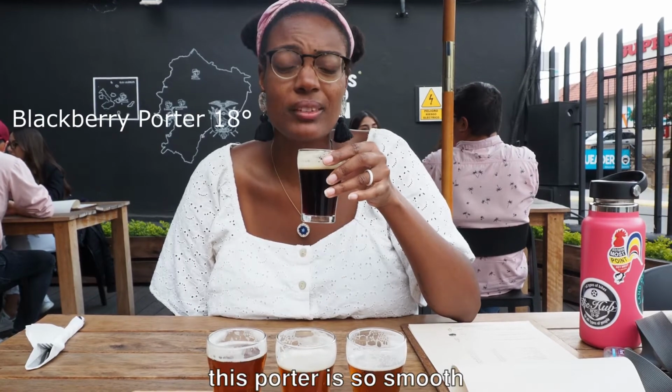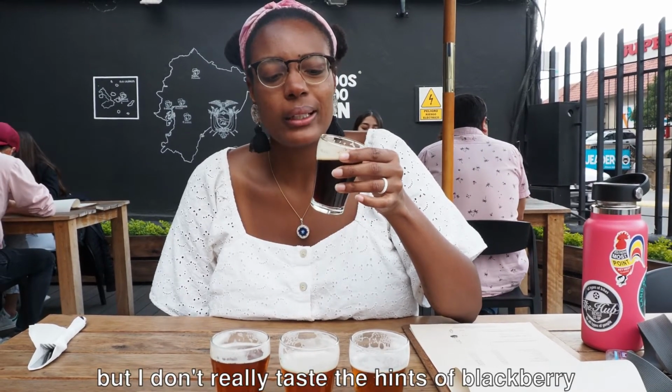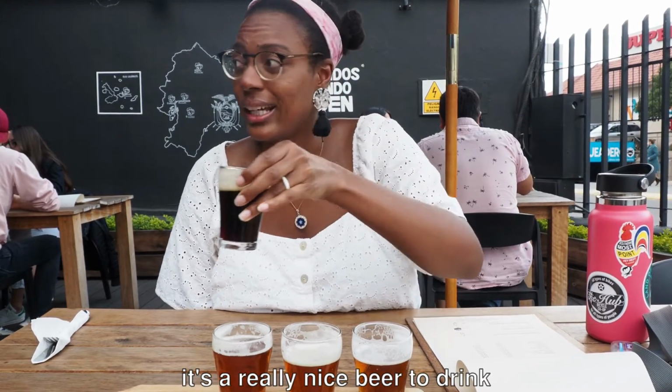This porter is so smooth. It reminds me honestly of maybe a milk or oatmeal stout. It's so smooth, but I don't really taste any hints of blackberry. There's no fruity hints at all. But it's such a nice smooth finish. It's a really nice smooth drink.